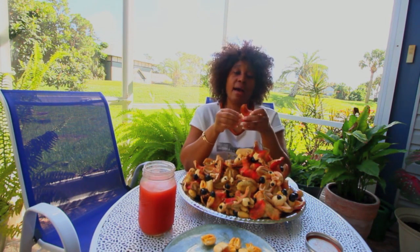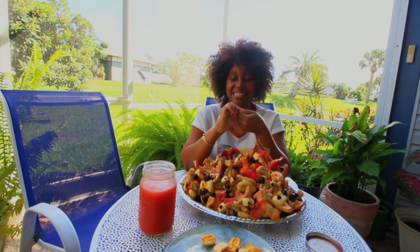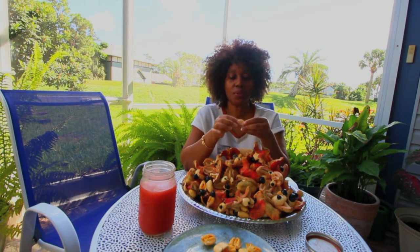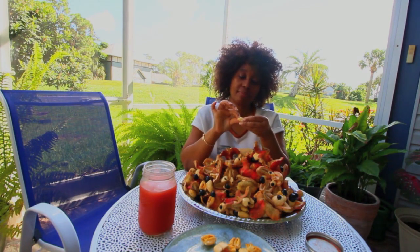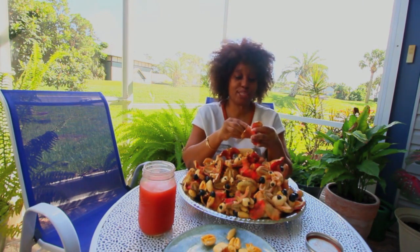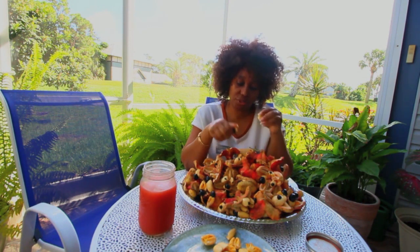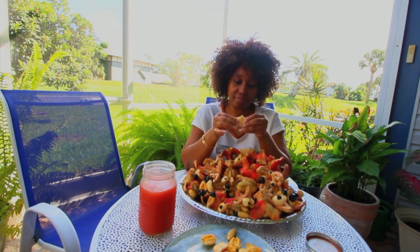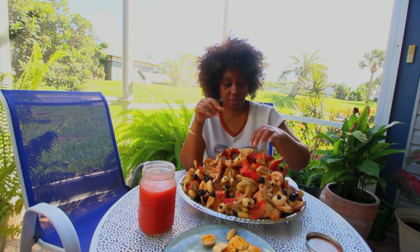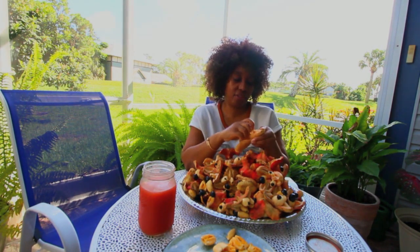So I'm going to go ahead and finish cleaning my Ackee. Don't hate because you live in England or someplace where it's really cold and you don't have access to this. Don't hate. I'm going to eat them and enjoy them for you. So don't feel left out.